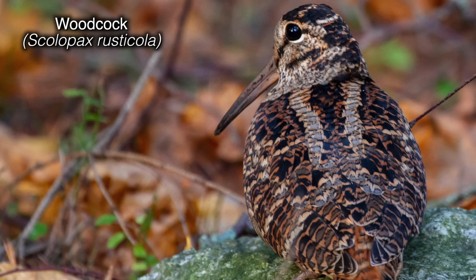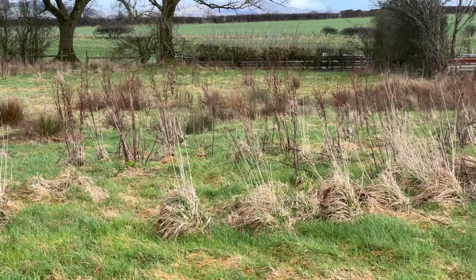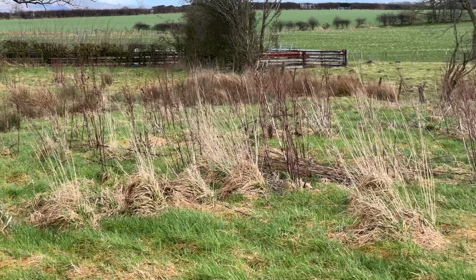Not only that, hopefully we're expecting a few woodcock to pass through here, particularly when we get an influx from the continent in November time. So a lot of this vegetation will provide good cover for them to roost in overnight. Obviously woodcock is a good meal for a fox, so where they land needs to have cover, like the sedges or the rushes in particular, like I say, behind me.